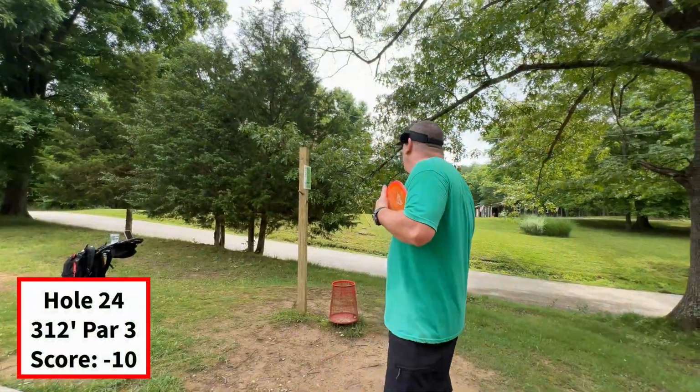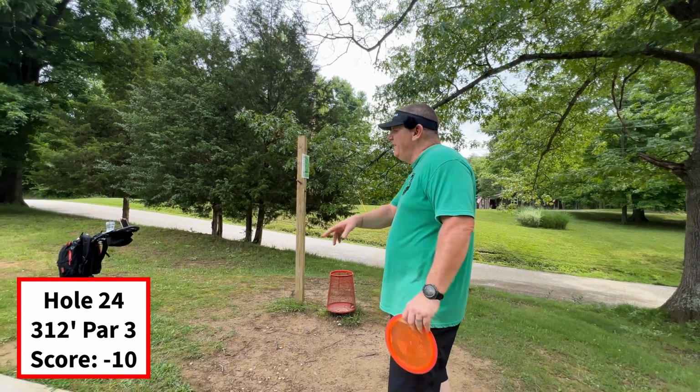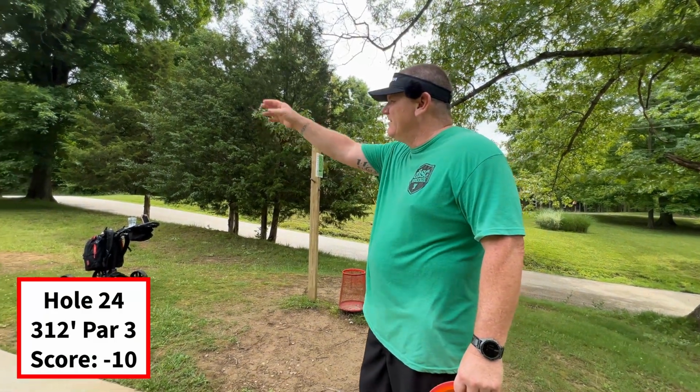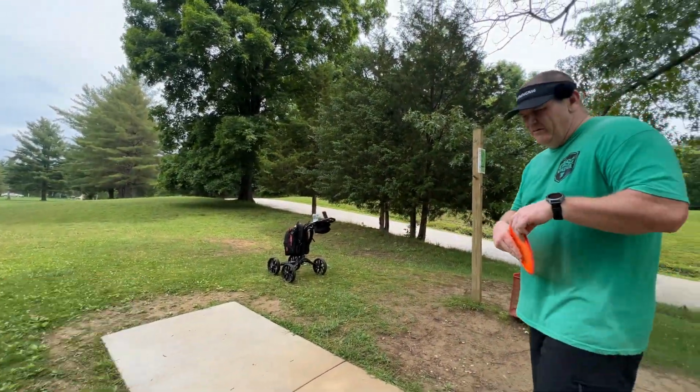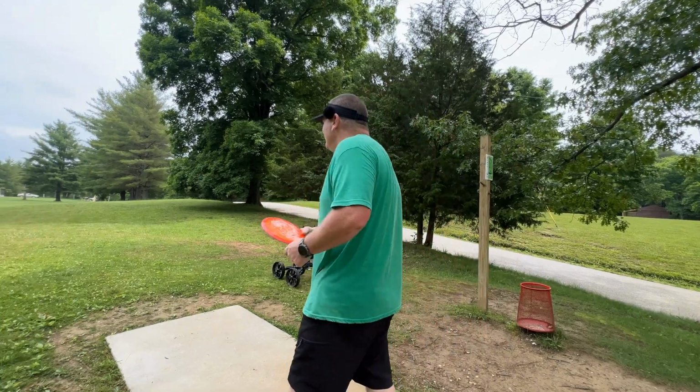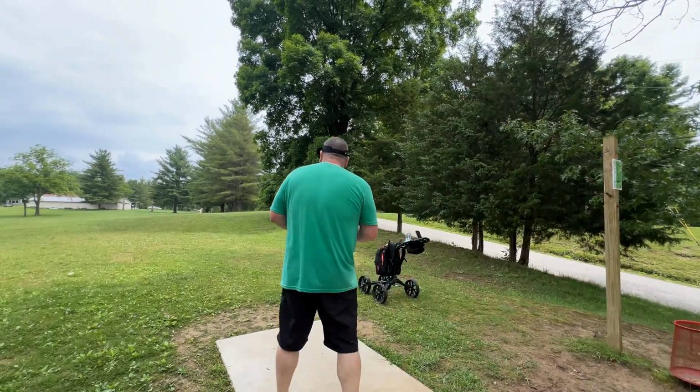Last hole. Par 3, 312 feet, straight in front of us. All the pine trees are kind of hanging in my way. I'm gonna try to throw this Insanity on a forehand. See if I can get any closer.